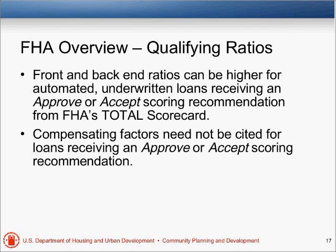When you're using TOTAL Scorecard, I should say when the lender is using TOTAL Scorecard, your front and back end ratios can be higher for automated underwritten loans receiving an approve or an accept recommendation from TOTAL. And when I say higher, I'm referring to higher than the 31% on the front end and the 43% on the back end. That is a weighted system. So that weighted system takes into account other factors that on a manual underwrite you may not. So the system may generate an accept even if you have higher front and back end ratios. And you do not need any compensating factors to be cited if you do receive the approve or an accept from TOTAL.